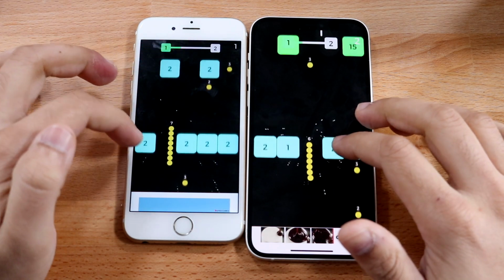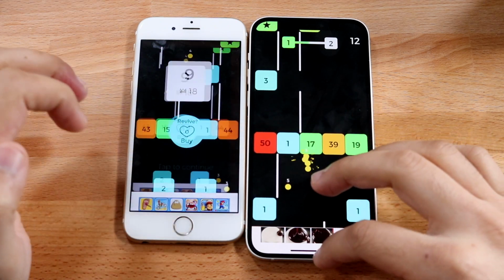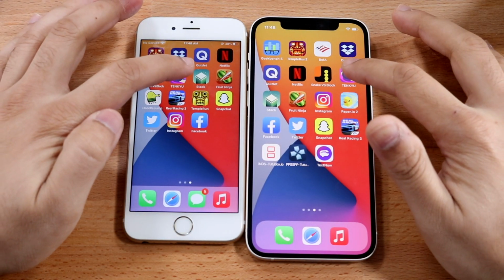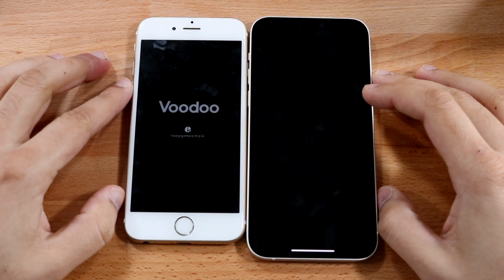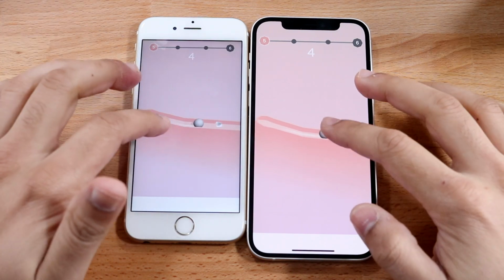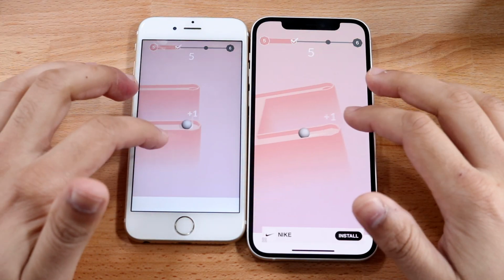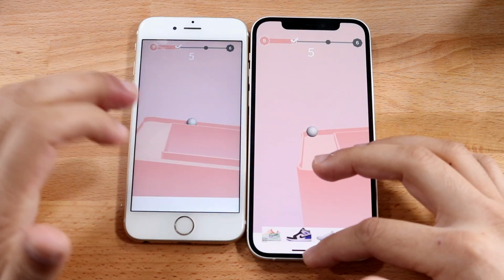Getting into some gameplay, I think they're going to be about the same on both. Yeah, I don't really think there's that big of a difference between them, but that's still very interesting. Thank you 321. And even just closing out of the app was so much faster on the iPhone 12 and a much smoother experience. The iPhone 12 eventually gets into it. iPhone 6s shortly behind it. Gameplay wise, about the same again. Not a ginormous difference between them, but still pretty interesting in my opinion.